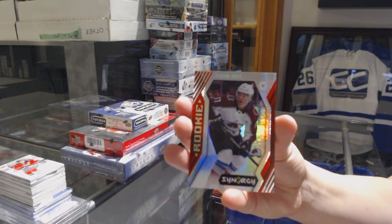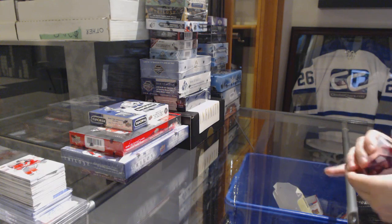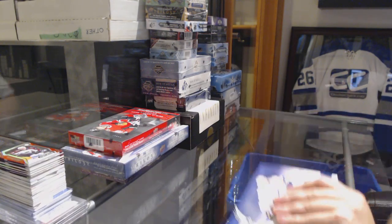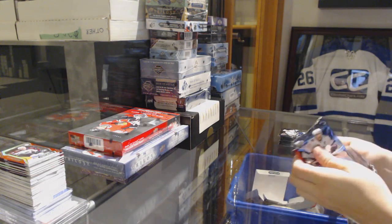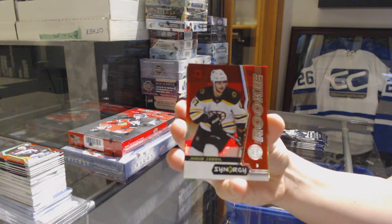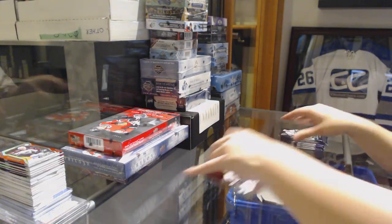Red rookie for the Colorado Avalanche, Tyson Jost. Mike Bossy blue for the Islanders, and a career-spanning Pittsburgh and Boston, Mark Recchi. Jakub Zboril for the Boston Bruins. A postseason perfection green number 2/199 for the Boston Bruins, Bobby Orr. And Sidney Crosby, postseason for the Penguins.